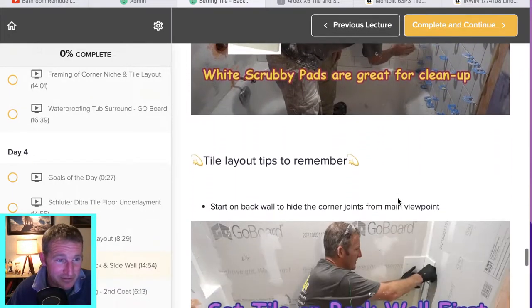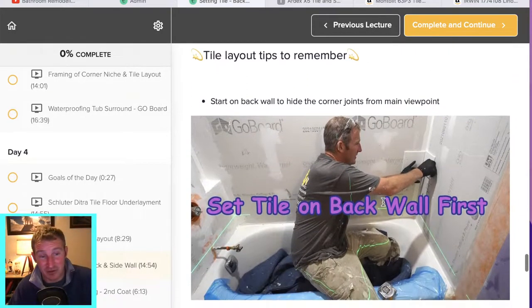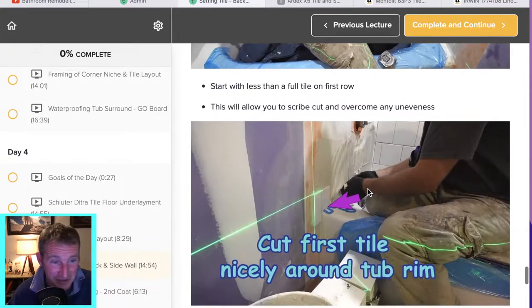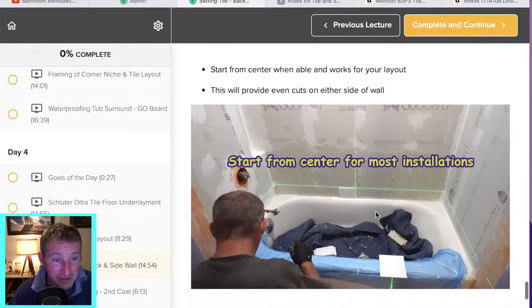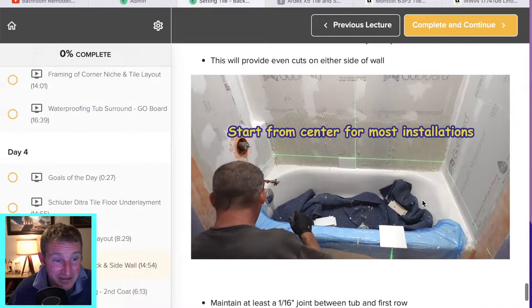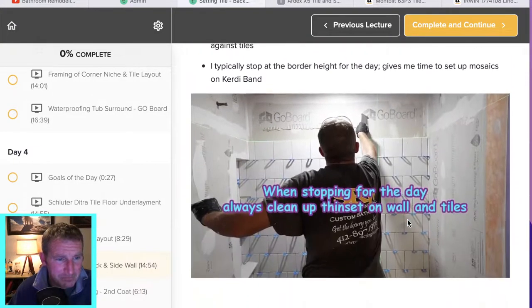Scrubby pads are important. And then I go over the reference of the tile layout to give you a general overview of what you want to pay attention to. Set that back wall first, making sure you cut that first row down so that you can create the nice curvature around the tub. Starting from center most of the time works, depending on the tile setup you're using. And then I go over making sure you have a gap between the tub.